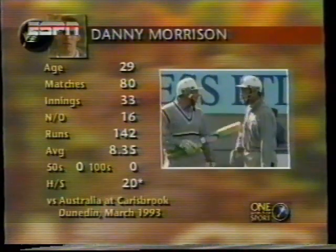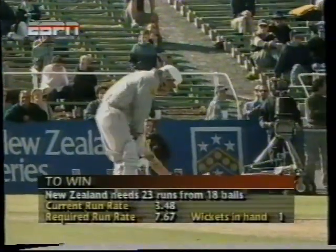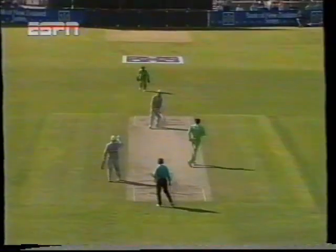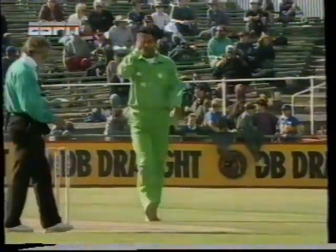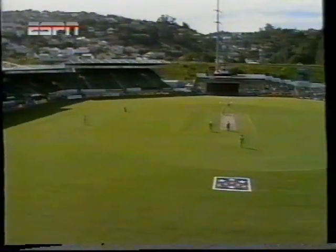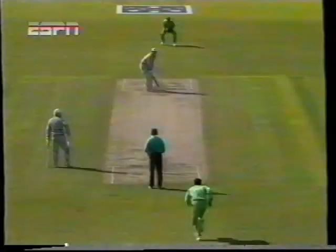So Danny Morrison, the last man. Well, he does. This is Akram's last over. And Waqar Younis has got one more up his sleeve, and so has Aqib Javed. So a bit of a mixture there. Full toss, but of course that's quite a good delivery at this stage of the innings, so they're not that easy to hit. There's the field. It's only 4 inside the circle, and 3 of them are on the offside, just down that line, but they're right on the edge, as you see.